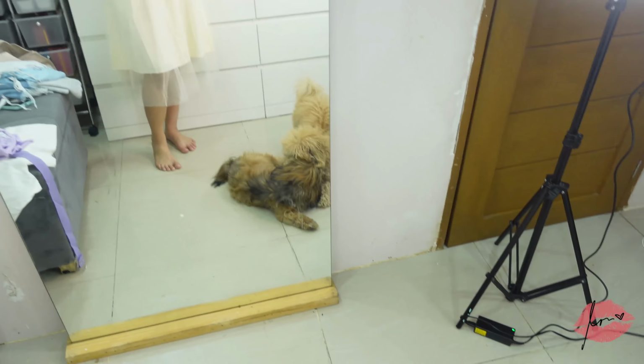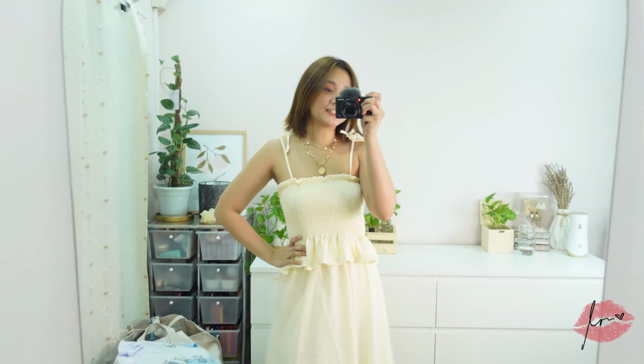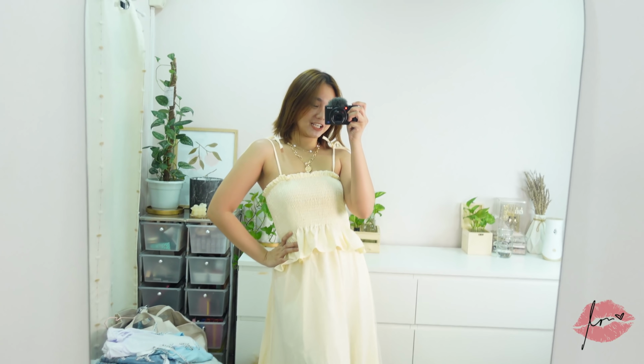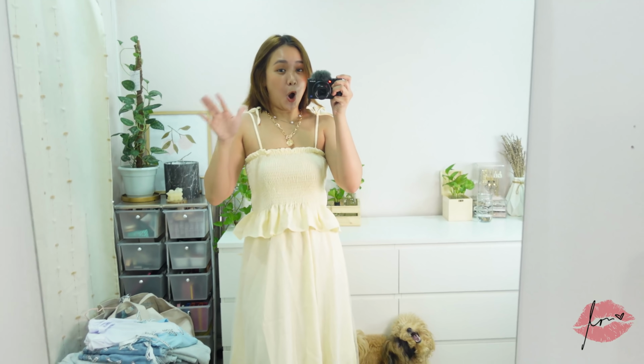What are you girls doing? What are you doing? So, this is her outfit number 3. She is cute. She's decent. Meron lang ako mga few comments. Pero, this is so much better than the blue outfit natin. Okay? So, okay na ako dito.